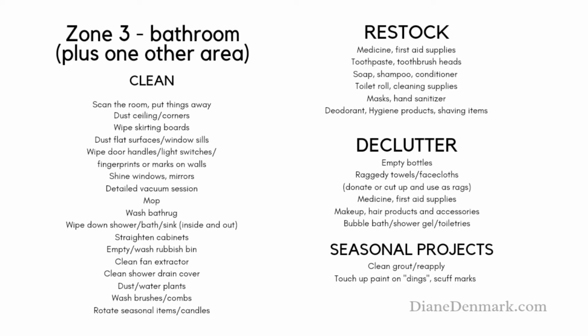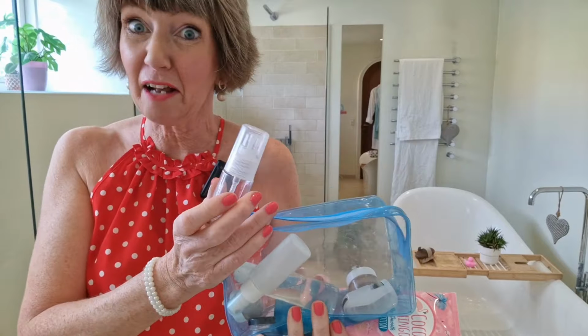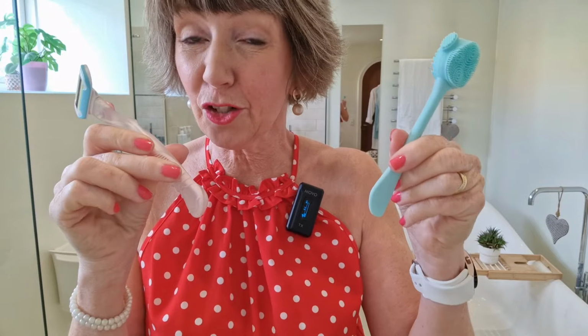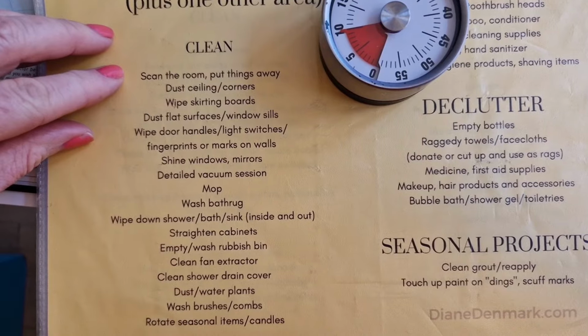So a quick recap where we're talking about seasonal scents, seasonal items, organizing our travel stuff, knickknacks and decorations, summer grooming tools, and last but not least, a quick speed clean. 5 simple steps. Which one are you going to start with today?